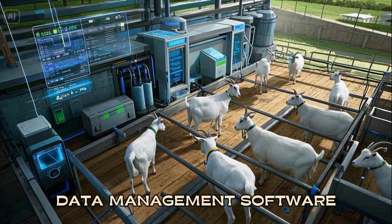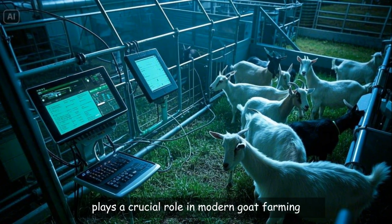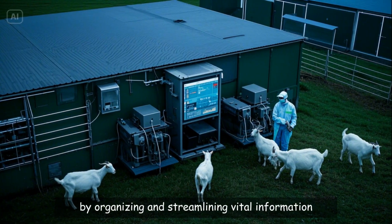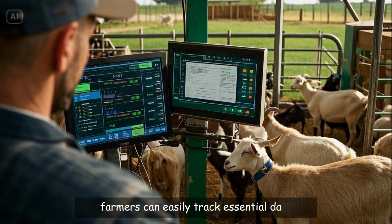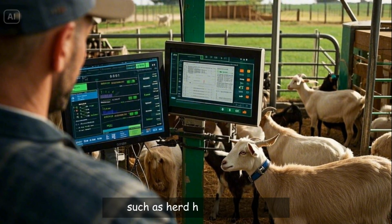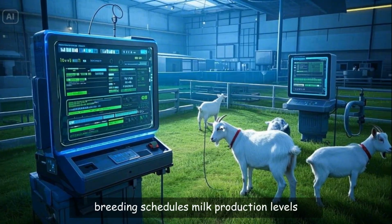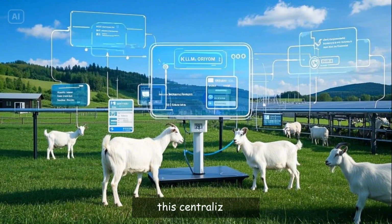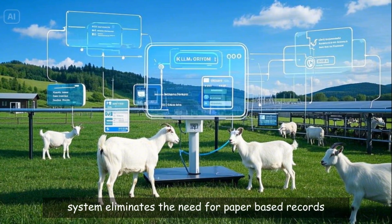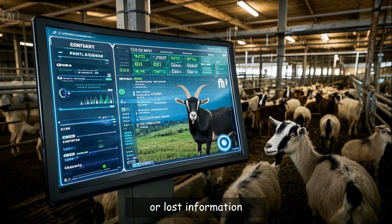Data management software. Data management software plays a crucial role in modern goat farming by organizing and streamlining vital information. With this software, farmers can easily track essential data such as herd health records, breeding schedules, milk production levels, and financial transactions all in one place. This centralized system eliminates the need for paper-based records and minimizes the chances of errors or lost information.